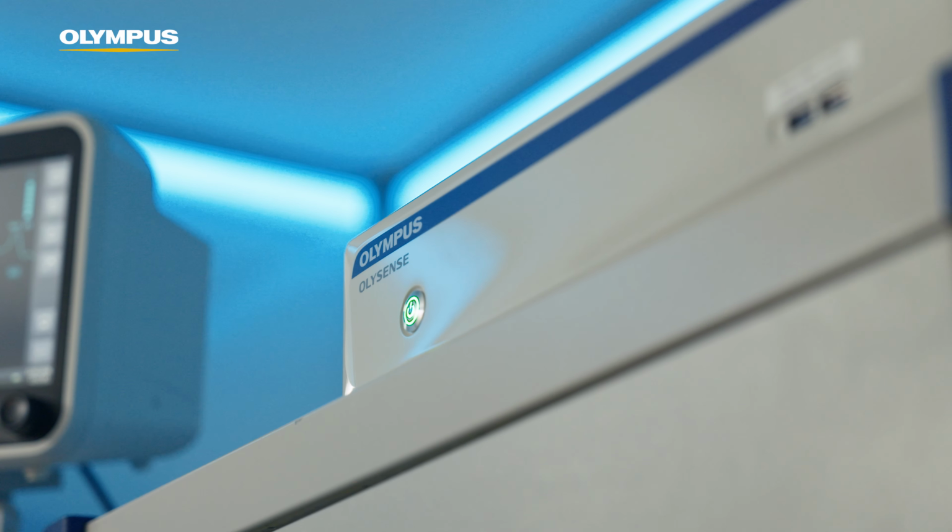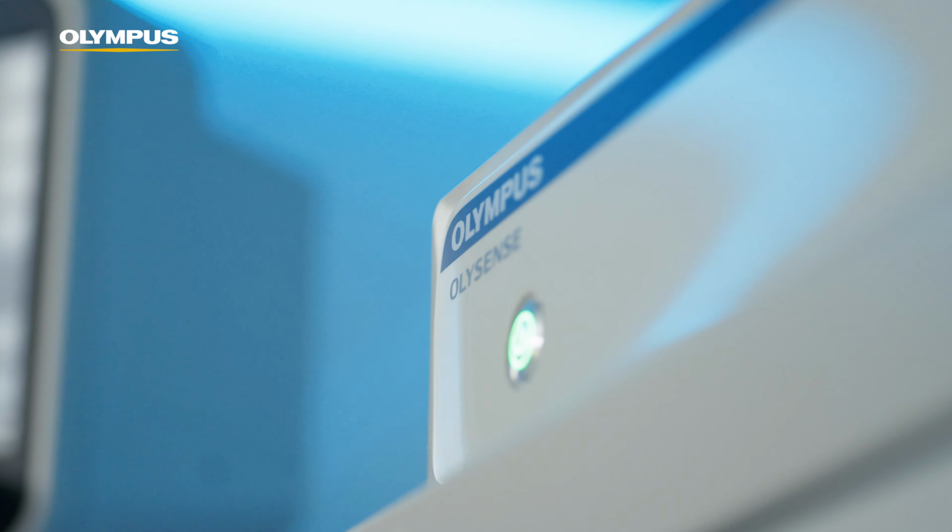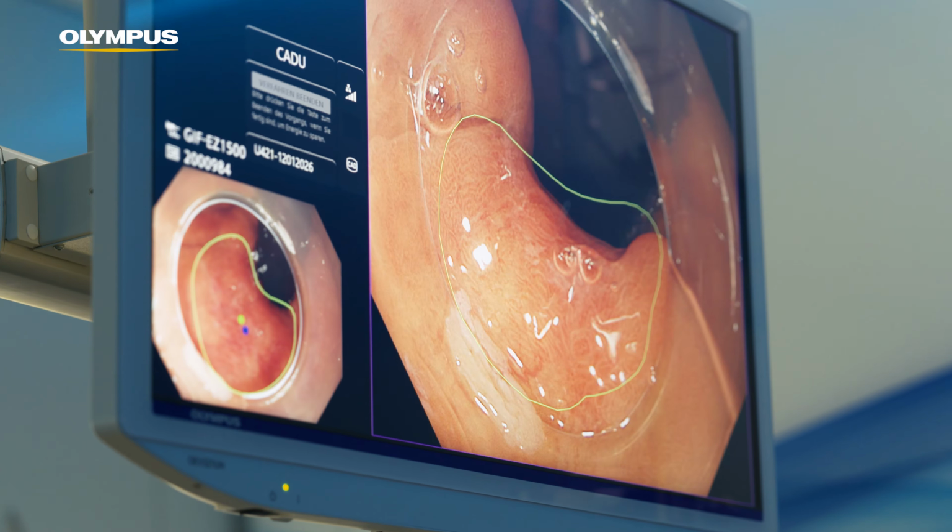The biggest advantage of a cloud-based system like OLYSENSE is that if there is an update, I don't need to buy a new computer. The update is carried out in the cloud, and I have the benefit that I have a new system. This is the biggest advantage of a cloud-based system.